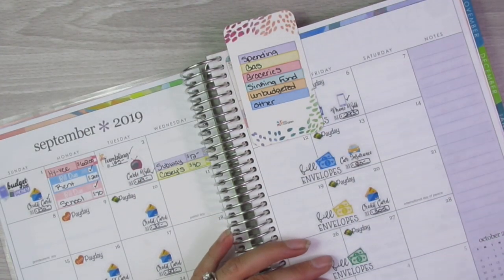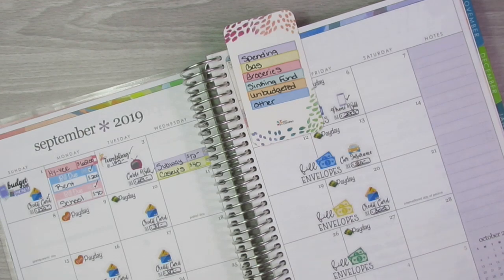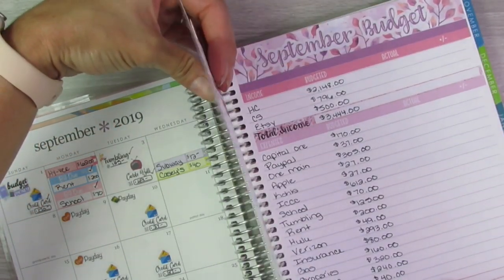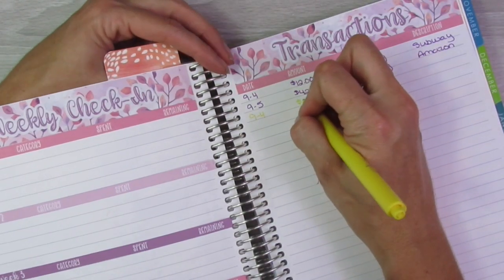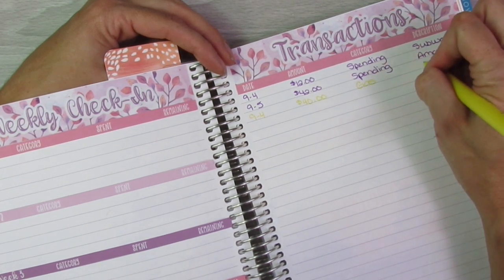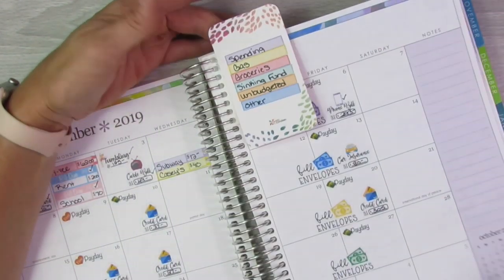gas. And the yellow is kind of hard to see, so I'm going to go with a different color. Nope. I'm going to go with yellow. Okay. So we just had one fill up, which was on the 4th. So 9/4, it was $40. Category of gas, and that was at Casey's. That's kind of hard to see, but I just have to have it color coordinated.